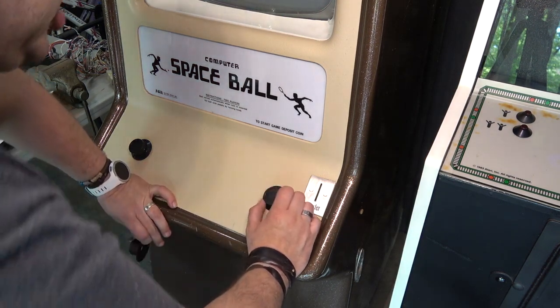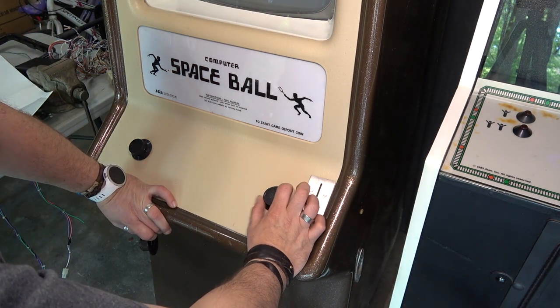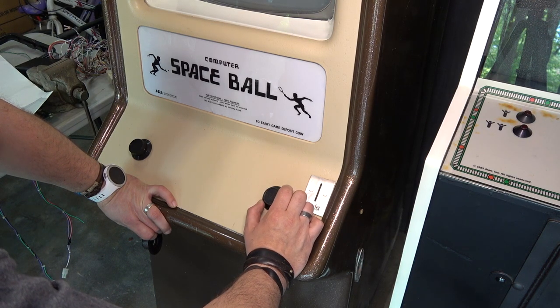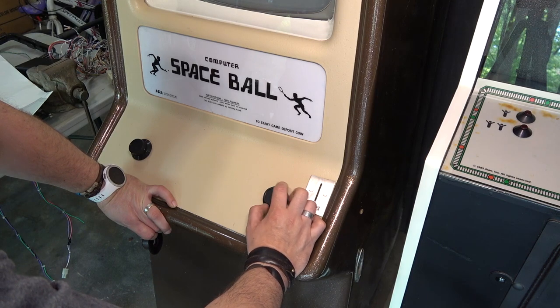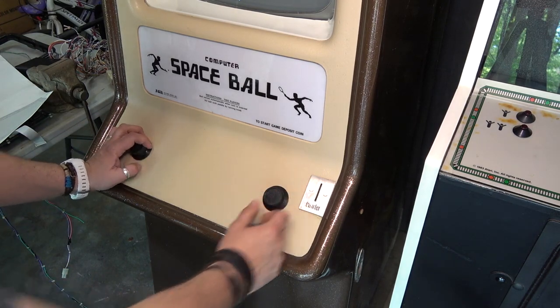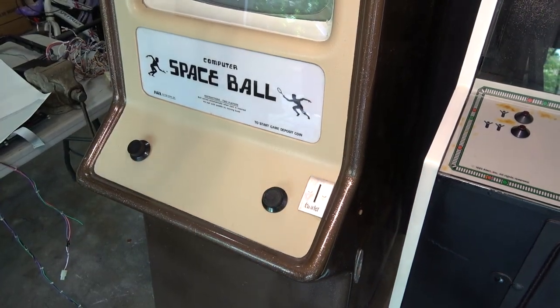Now, I'm not even sure if this reproduction Tempest one, which I think I got from arcadeadventures.com, is exactly the same as the original one. I have this on my Mad Planets, too. I think they're all pretty much the same. But anyway, this is way more playable now. It feels pretty good.